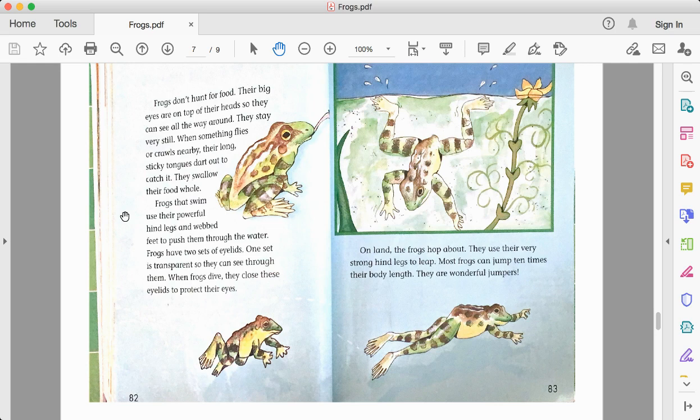Frogs have 2 sets of eyelids. One set is transparent, so they can see through them. When frogs dive, they close these eyelids to protect their eyes. On land, the frogs hop about. They use their very strong hind legs to leap. Most frogs can jump 10 times their body length. They are wonderful jumpers.